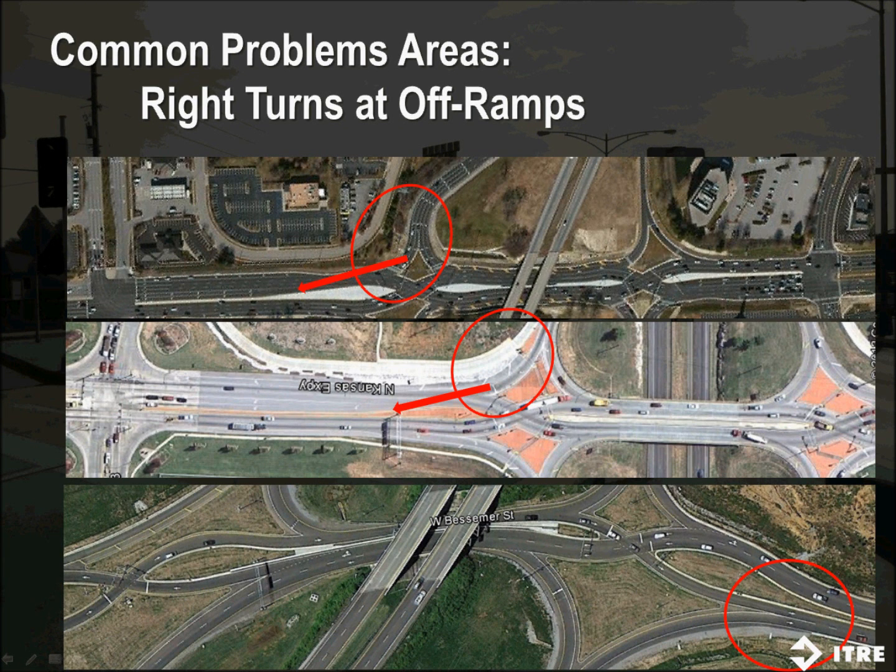Three different scenarios for the right turn off-ramp are provided on this slide. From top to bottom, the DCDs represented are Kentucky 4 at Harrodsburg Road, Missouri 13 at I-44, US 129 at Bessemer. The first two options do not allow right turn on red because of the close proximity of the right turn to the main intersection.